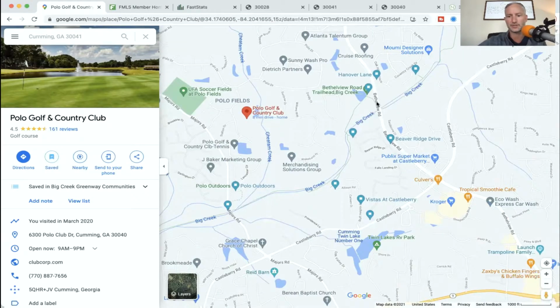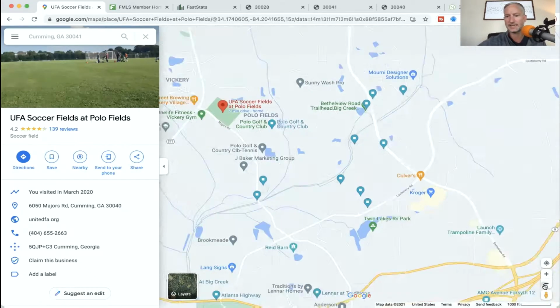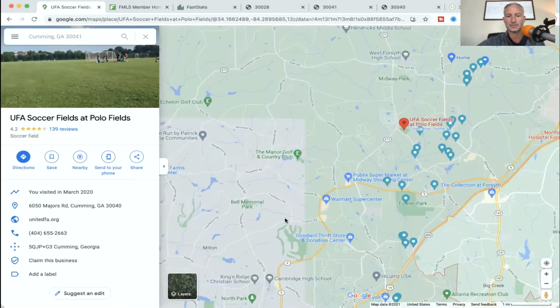So this is Bethelview that runs up there, and then Polo is here. There's soccer fields at Polo right there as well. My kids have played out there. It's in very close proximity to the north side of Alpharetta and really Milton, which I have lived in as well. So here's Milton. Alpharetta really goes all the way up to right about there. And then it switches over into Cumming. So they border each other.